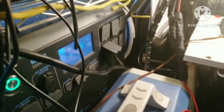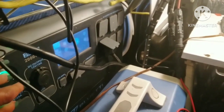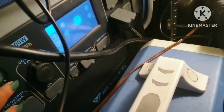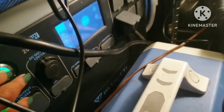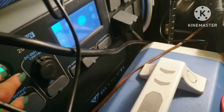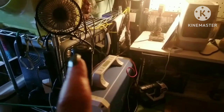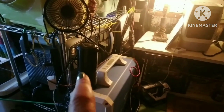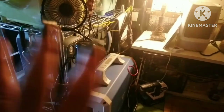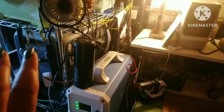So I'm going to turn this off because it's using wattage, and it's at 45%. I've lost 1% after I turned it on. It was at 46. Now it's at 45. I'm turning it off so I can keep the wattage up. Otherwise, if I left it on, it would go down to 0, using absolutely nothing but its brain to run itself.